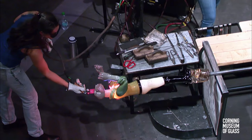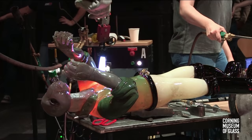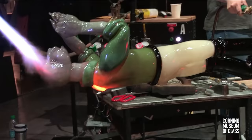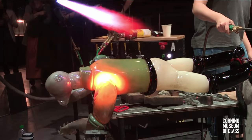And so we're heating up the joint in the shoulder. We want to make sure that the gesture of the arms is going to hold our tiny blowpipe and our little bubble on the end of it. And even as they heat and turn, I can see the arm moving. When they flip it over and that hand hangs down toward the ground, I can see the weight of it start to pull and stretch. So now that torch is definitely doing its job.